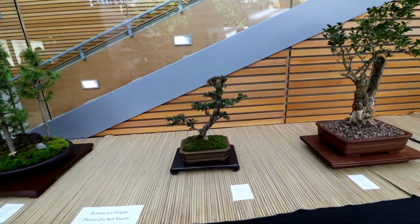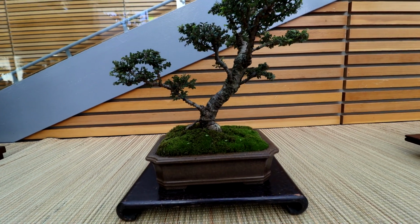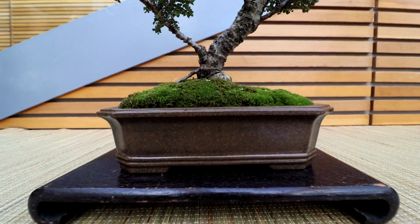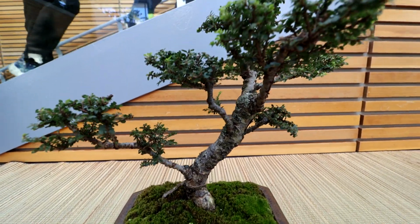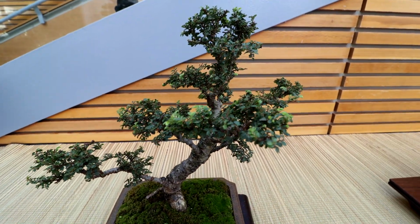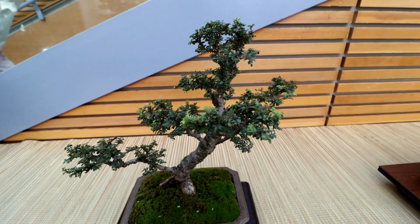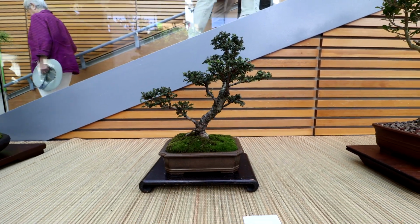Here is a Hokkaido elm, Chinese elm. A kind of a mottled pot, which is really, really a nice pot. Old trunk on it. Very, very miniature leaves. Age 22 years, in training for 4.